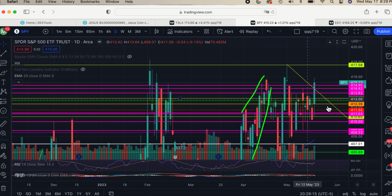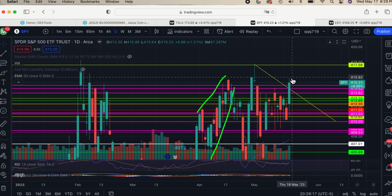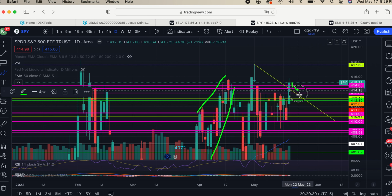However, we also have options expiration. We have a huge green candle where they can spend 2 days, two inside days before they pump it back up. That's kind of what I'm expecting. I'm kind of expecting us to just play between these levels, 413.82 up to 417.60, but basically just chopping. They could play anywhere in this.